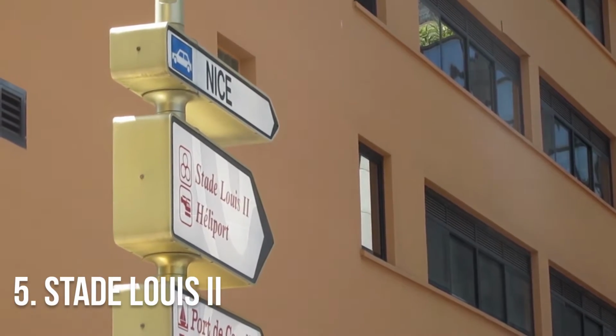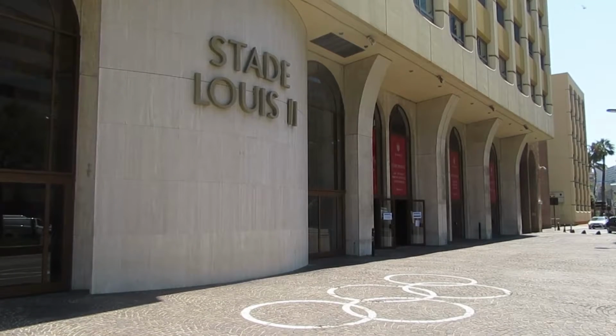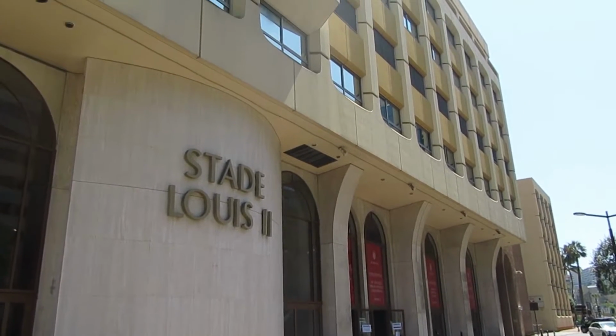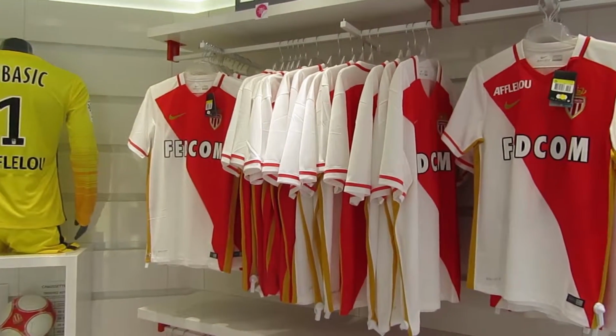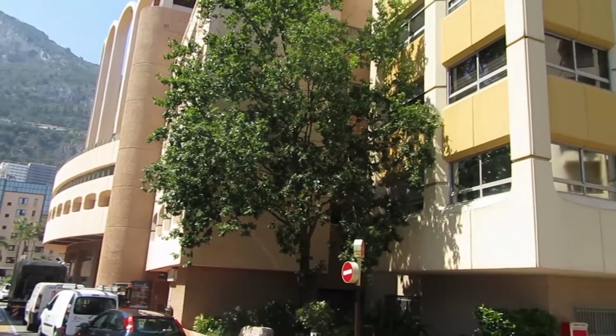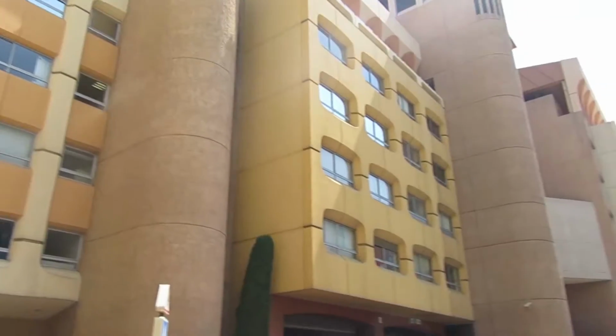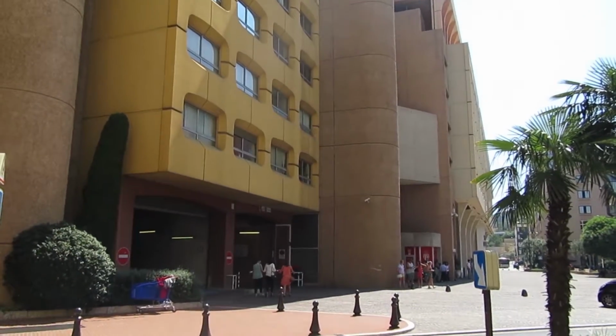Number 5, Stade Louis II. In a country as small as Monaco, they've got to make the most of their space, and there's no greater example of that than Stade Louis II. Famous for being home of football team AS Monaco, Stade Louis II also has an indoor arena that hosts basketball, handball and volleyball games and weightlifting and gymnastics competitions, in addition to having an athletics track, aquatic centre and the International University of Monaco.